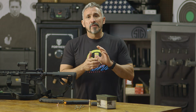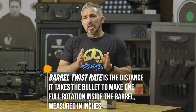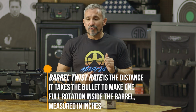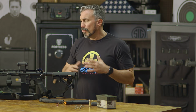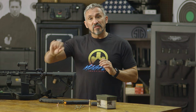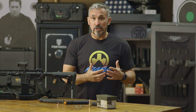The next thing we talk about is the barrel twist rate. What the barrel twist rate means is that in so many inches, the bullet will revolve one complete rotation. An example would be 1 in 7, so every 7 inches, the bullet makes one complete revolution. Why is that important? Because as the bullet is in mid-flight, it is stabilized by spinning. So the more spinning is developed, the more accurate the round can be.